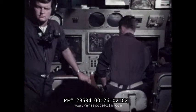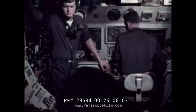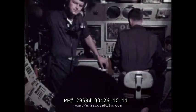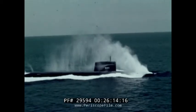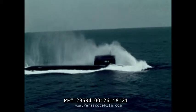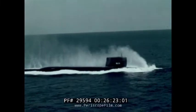Open the fore group vents. Open the fore group vents, aye. Fore group open. Very well. Open the after group vents. Open the after group, aye. Five degree down bubble. After group open. Very well. All vents open. Very well. You have speed control. Make your depth 58 feet.